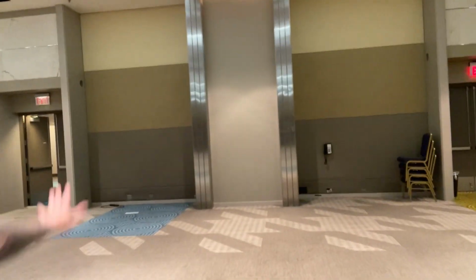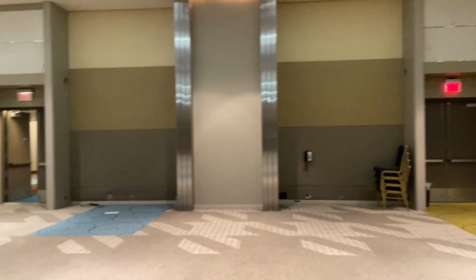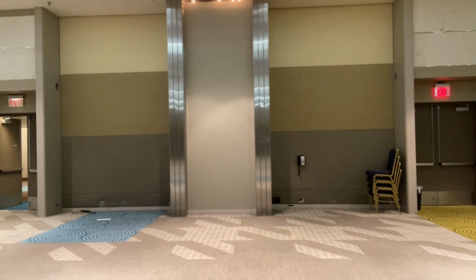I've watched videos, and from what I can tell, Richard Nixon actually walked through these doors right here, stepped up onto the podium, and gave that famous speech. There was a blue curtain hanging up behind him, but right there is where I believe it actually happened.